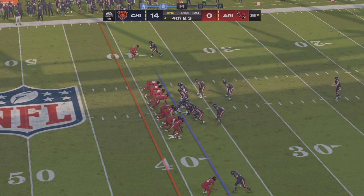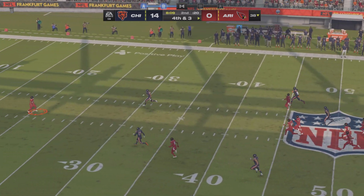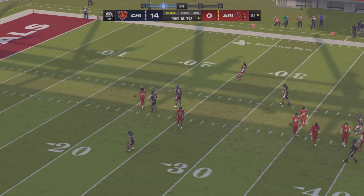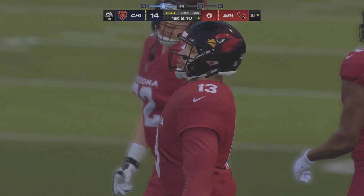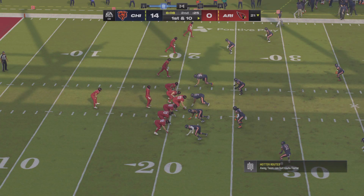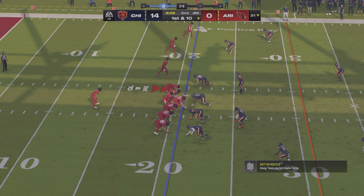Greg Dortch back deep. And he'll get credit for putting him inside the 20 as the fair catch is made right at about the 19-yard line. Yeah, call it 38 yards on the punt, no return. And it will be 1st and 10 as they take over.